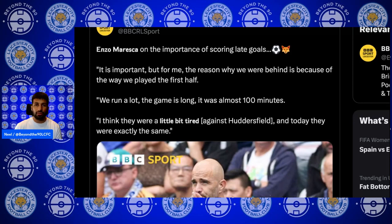But if you watch the final result, they're all celebrating while Huddersfield are all bent over because they had to chase everything. And Cardiff, credit to them, they settled with a low block to frustrate Leicester City, and they nearly got away with it.